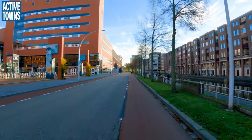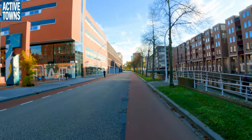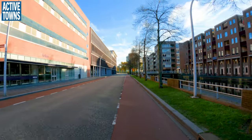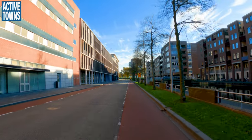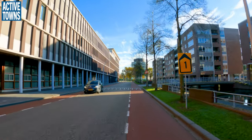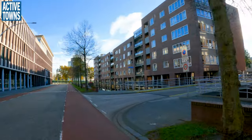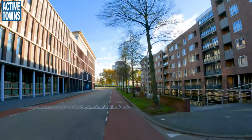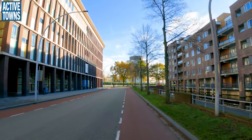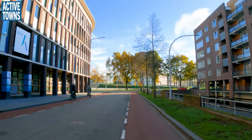Really haven't seen very many cars whatsoever. Zwolle sports a very, very high bicycle mode usage. So, oh, here's a motor vehicle right here. Coming out of residential apartment areas over here. And I'm headed to the downtown area. See if I can track down some breakfast before truly exploring.